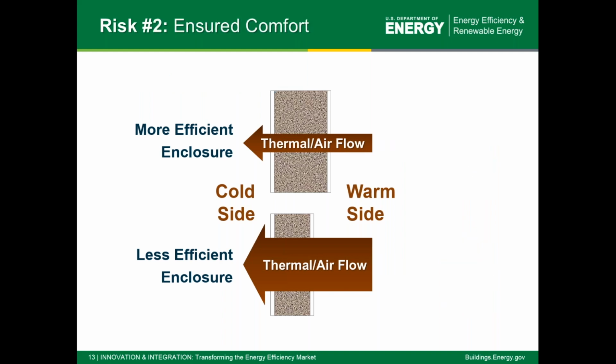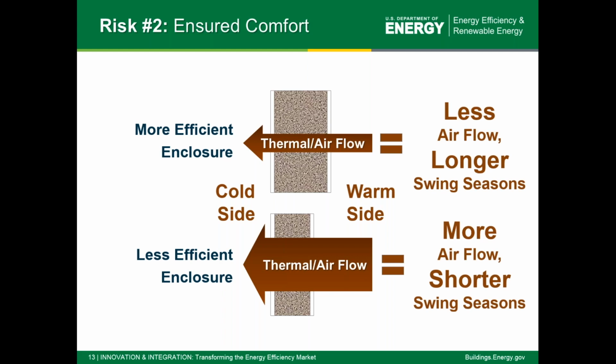Risk number 2 is comfort, again driven by the reduced thermal and airflow through a more efficient enclosure. And the result of that is you have such a reduced heating and cooling load, there is a commensurate reduction in the airflow needed to deliver comfort throughout the house, and much, much longer swing seasons. And the reason that increases risk is that we, as an industry, the HVAC industry, have not been rigorous about our designing of duct systems and the selection of registers to disperse and mix comfort throughout rooms. And now we have much reduced airflow with much greater challenges for mixing. So that is a risk we have to manage.